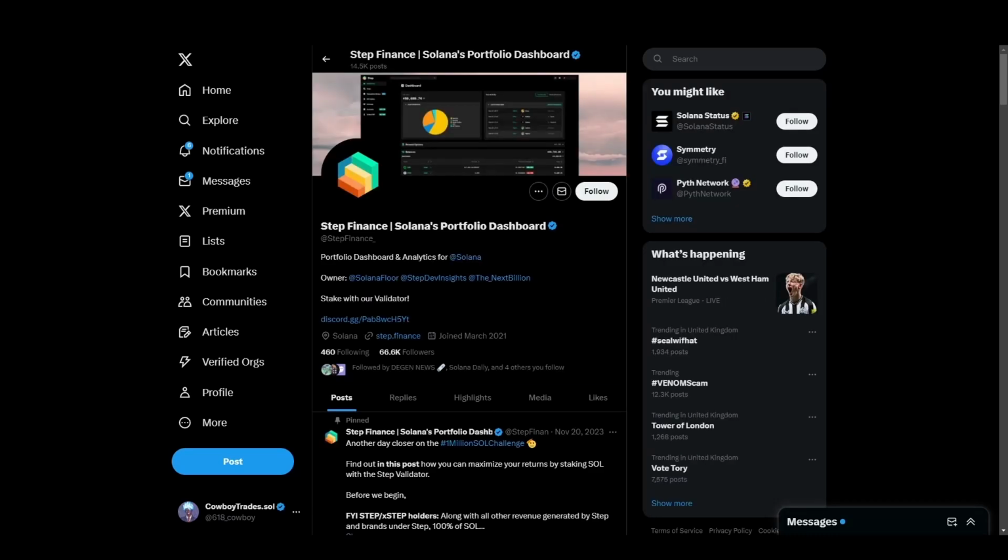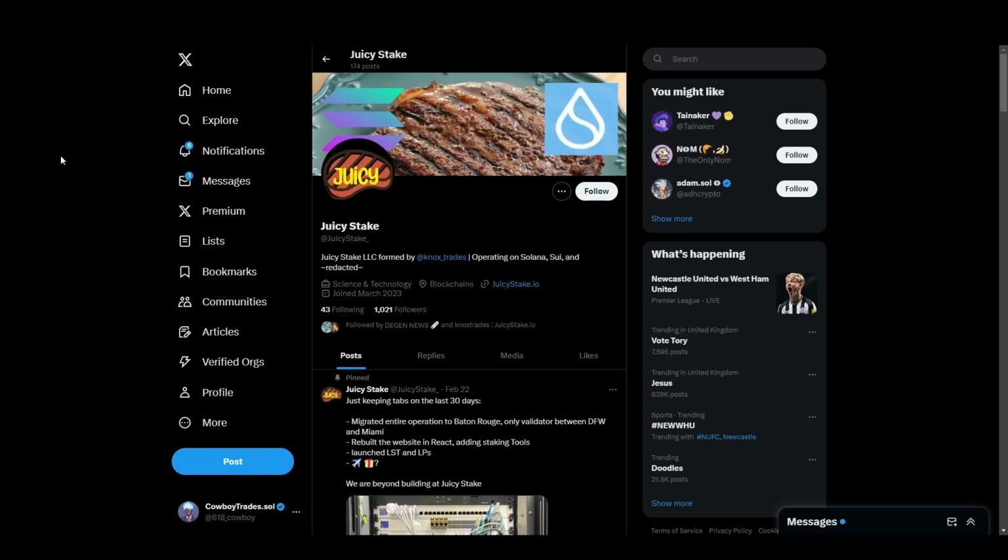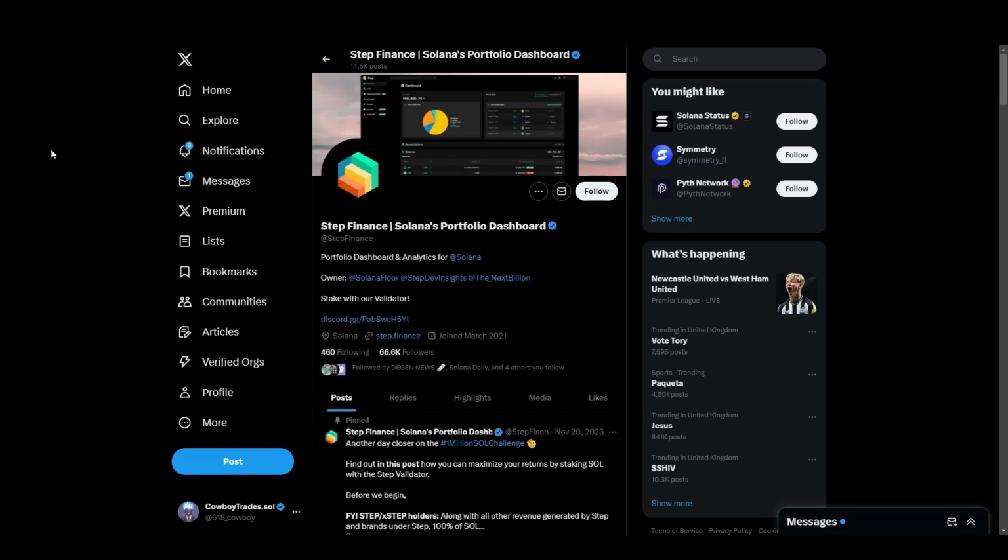Moving on to Solana. Now, I'm going to have a video coming soon on the top validator for Solana. I've narrowed it down to 3 different validators. That's Malia 1, which offers the highest yield, Juicy Stake, which offers good yield, but also offers airdrops, and Step Finance, who also offer good yield, but similarly do airdrops for Step for stakers.